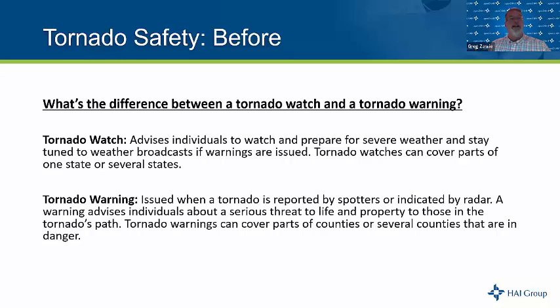But a tornado warning means that somewhere in your area, a tornado has either been spotted physically with someone's eyes, or they've seen on radar that a tornado is present. So tornado warnings can cover parts of counties or several counties that are in danger. So they're more honed in. You actually saw the tornado in County X, or the meteorologists have seen the action on the radar in County X, and so then the tornado warning will be issued for that county and surrounding counties in the path. Whereas a tornado watch is more of an FYI: we could possibly get a tornado because the conditions are right. A tornado warning is: we got a tornado. You guys better take this seriously. Let's get down to business here because the tornado is imminent.